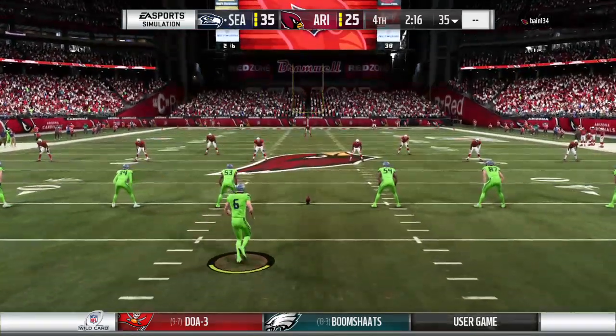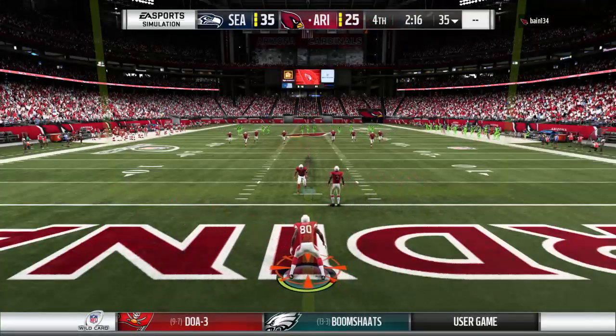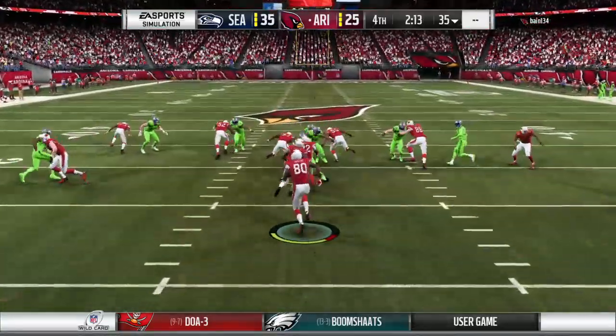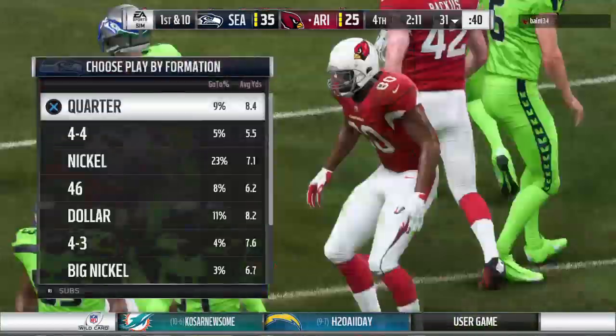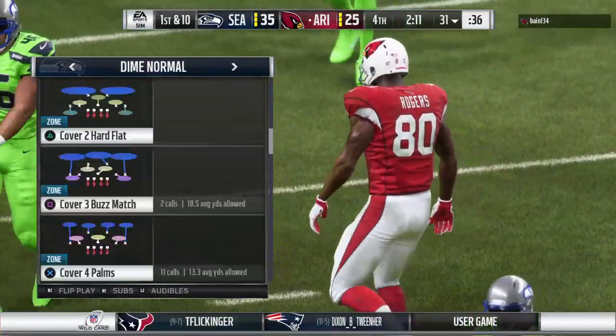Set now to kick this one away, and off it goes. That'll be taken in the end zone. And nice work on the return as they'll start their drive just past the 30-yard line. Arizona getting ready to go as they take the field.